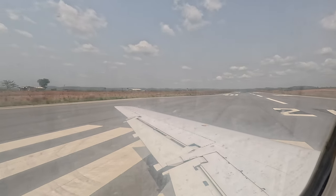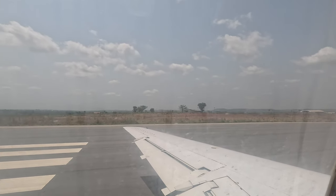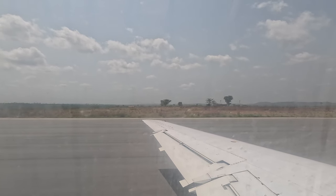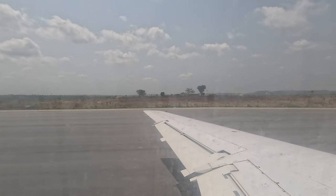Now lining up on runway 24 for our departure to Abuja from Chinua Achebe International Airport, Umueri. The sound is really music to the ear if you're sitting close to the engine.